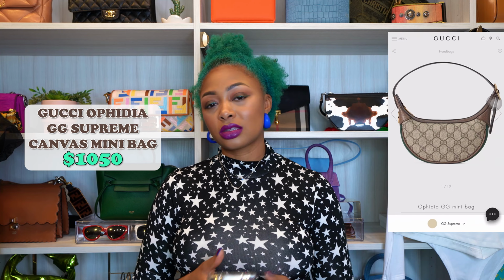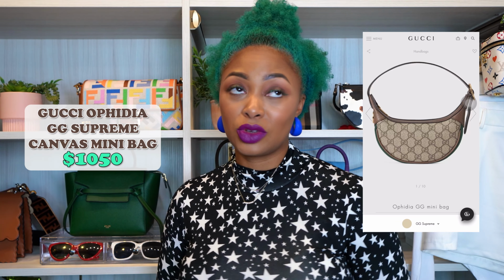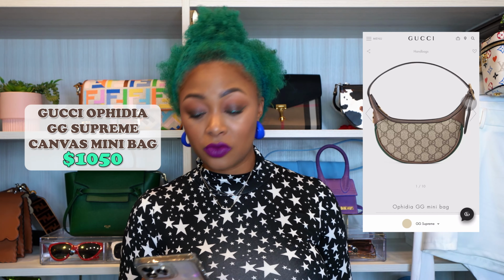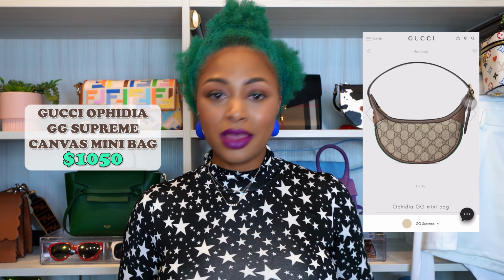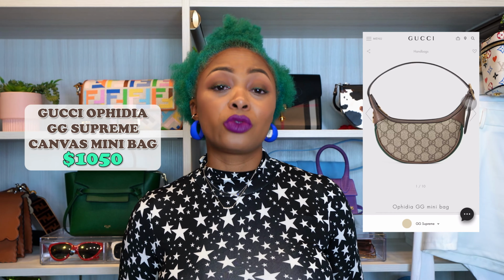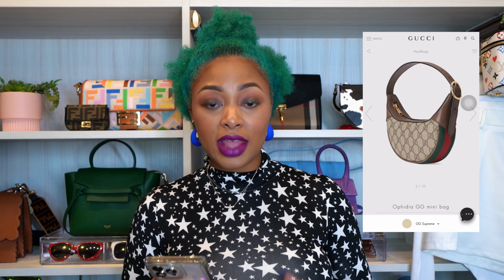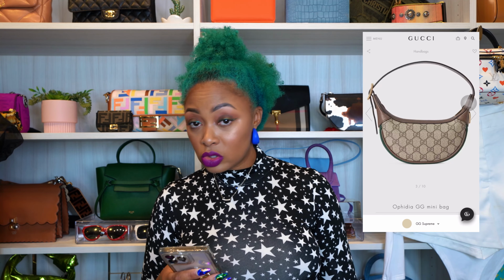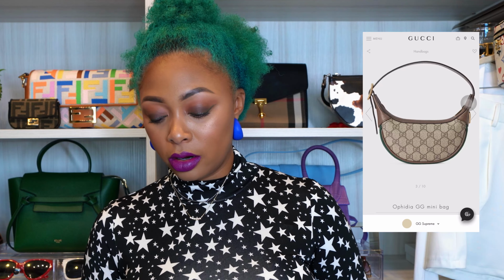Now, this isn't necessarily one I would get. I'm very picky about Gucci bags. I just feel like most of them don't work for me in my style, but I just wanted to share with you anyway because I feel like the Gucci Ophidia is pretty popular in general, the whole collection of bags. And it's cute for those who vibe with it. It has basically one open and it has a buckle strap or whatever at the top. It's short. It doesn't have a longer strap, so it's another one of those that only have one short strap. You can't wear it crossbody or anything like that.